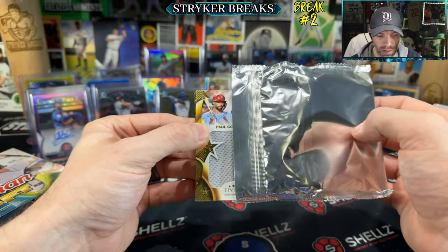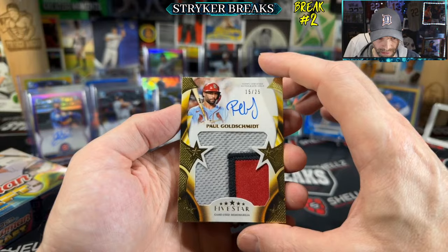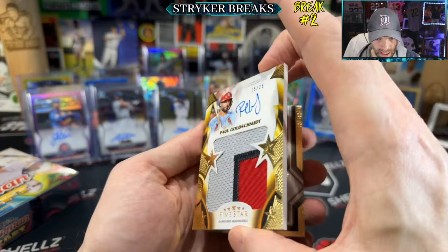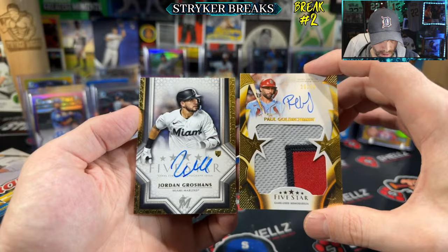Whoa. Look at that. Enormous patch auto. Paul Goldschmidt, 15 to 25. That thing is enormous. Autographed jumbo patch relic. Goldie going to Brett. Nice hit. 3-color patch and gross hands. Rookie auto for the Marlins.